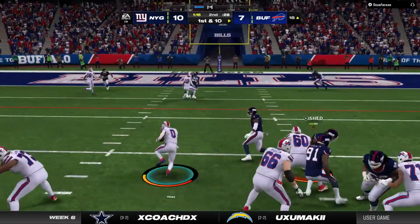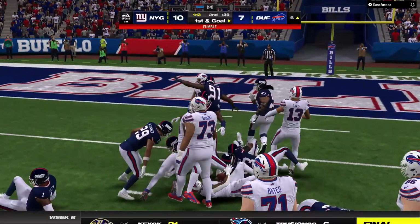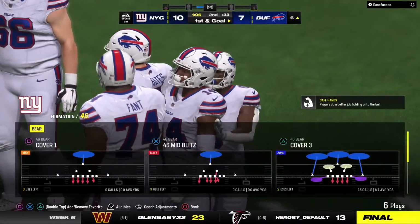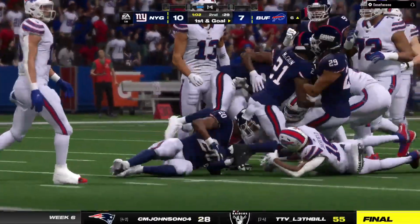They run with Hines. Now a loose football. The ball comes out. Well, I think the offense got it back. They did. Inside the 10-yard line, they avoid disaster. Could have been a costly mistake, but as it turns out, they keep possession.